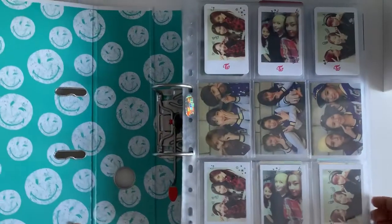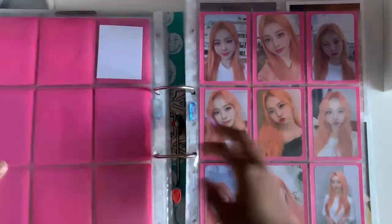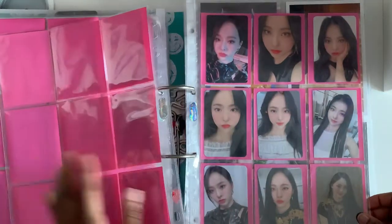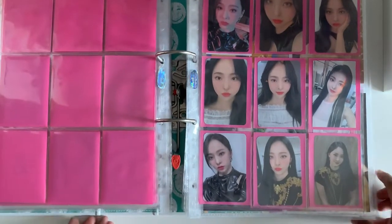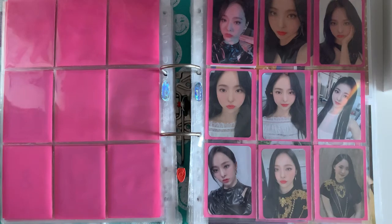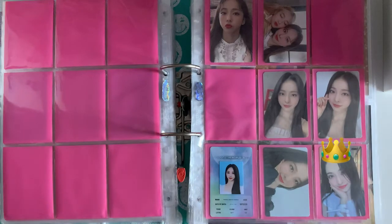Now continuing in this binder, since it's not only Twice in here, if we go back, of course we have Loona, which I'm so happy I'm finally done with. And I decided to not collect all her cards. I just collected my favorites and then all the pops. And I got this, I'm pretty sure it's an Apple Music pop. It's one of my favorite VV cards. I love that card, so I'm super happy to have it.